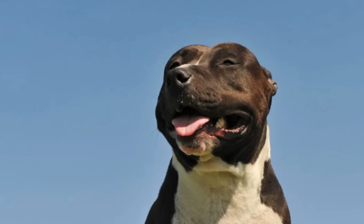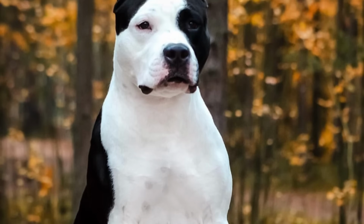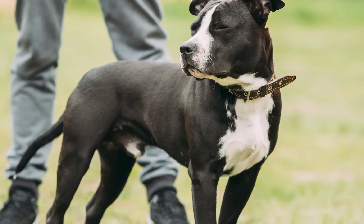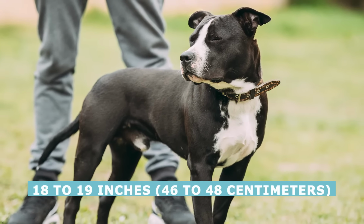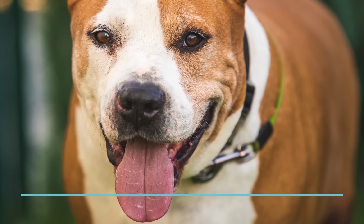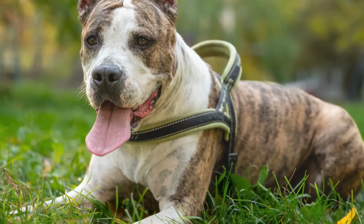Physically, it's quite difficult to tell the two breeds apart because of their overlapping sizes and similar profiles. Generally, though, Amstaffs are a little shorter, with a shoulder height range of 18 to 19 inches. They are visibly stockier than pit bulls, and healthy adults can weigh anywhere between 40 and 70 pounds. Coats are also very short and smooth.